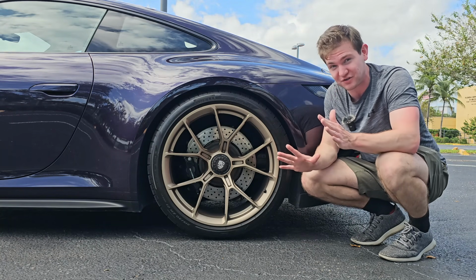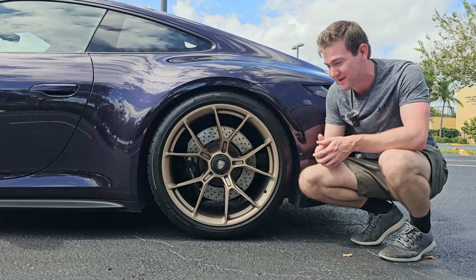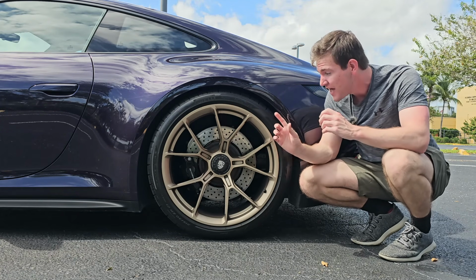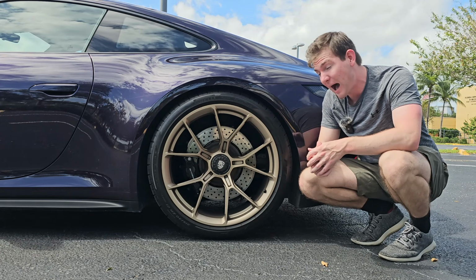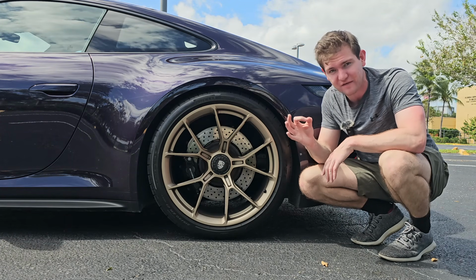I'm not saying it's bad. I've never seen something with so much wheel space over car space, but it is perfect. Now in the back here, this has 315s for the tire width. This is a rear wheel drive car, and we'll explain the power numbers and weight in a second, but I'm glad this has 315s because this thing is so insanely fast.